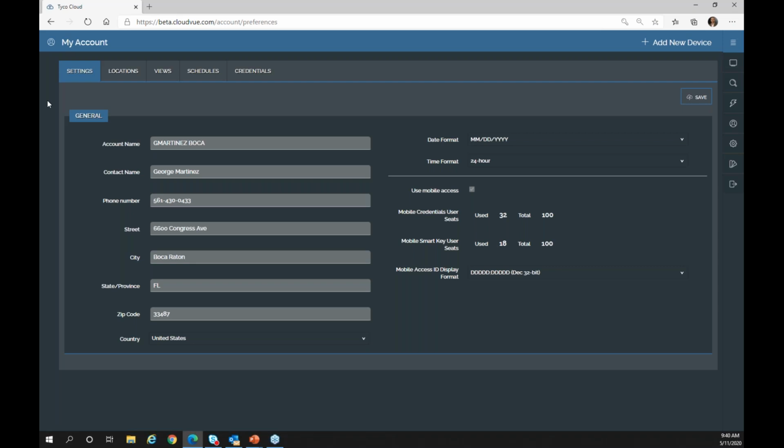The other thing the customer is able to do is set up their preferences and also have a view of what subscriptions they're consuming. So in this case, on the right, you can see that this account has been preloaded with 100 user seats for mobile credentialing and 100 mobile user seats for smart key management, which is the offline piece. And out of those, you can see that I've already taken 32 mobile seats for credentialing, and an additional 18 seats for offline managed access for different users. So this gives us a really good quick hit of how many subscription seats I have available and how many I've used.